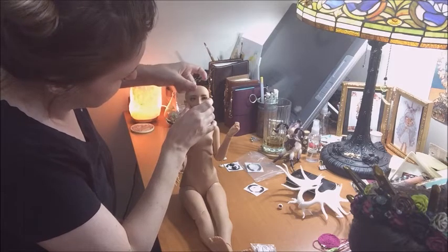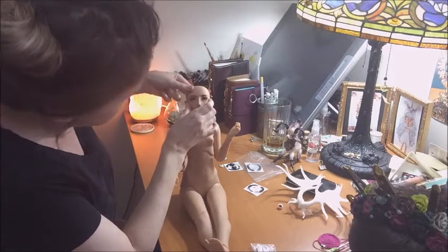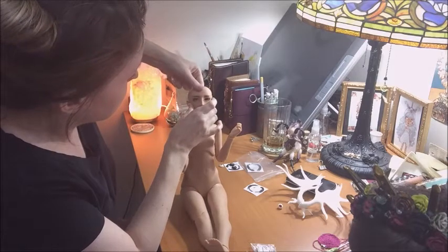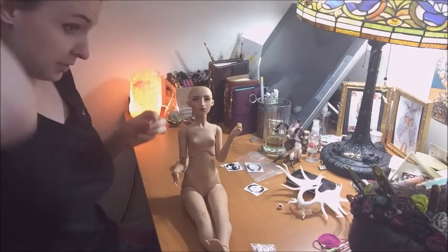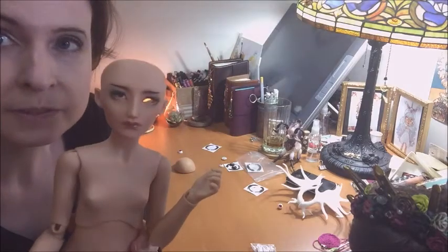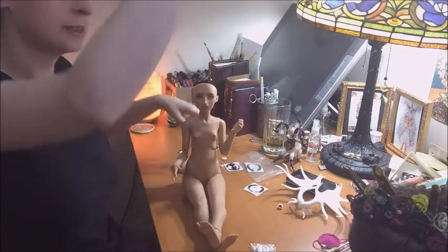I measured the iris. I'm getting about 5 millimeters. So yeah, she has a 14 millimeter eye well, but these smaller irises look way better. I think that looks way better. Doesn't that look nice? Sorry, the lighting's terrible over here. I'm kind of in this corner.